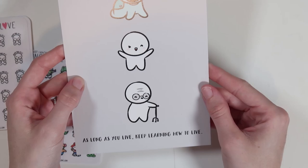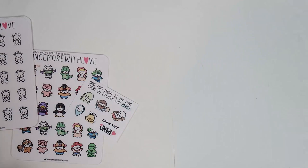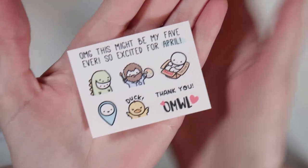What? This is so cute. And then you have a sweet little note on the back from Marg, which is just, she's just so kind. I love that. And then here's the little freebie, which when I saw this, I screamed a little bit. One, because Bob Ross, and two, because I showed Brian this and he didn't get it at first.